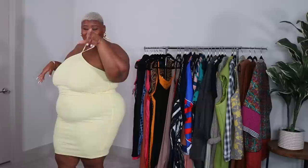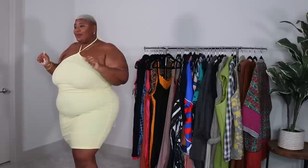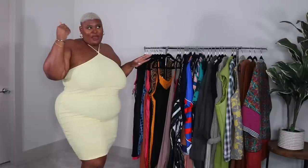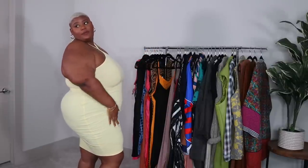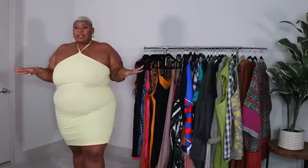And I got it in black too. Now, I find out the yellow, I want to say it's see-through. You just have to be careful and don't get caught in the rain. But the black is fine, because I tried both of them on, because I almost wore them out. Y'all in my business. The yellow, just be careful. I am wearing shorts with it, so I don't think you can see anything. I'll be able to see when I go back to edit.